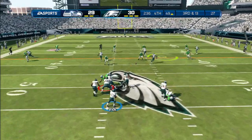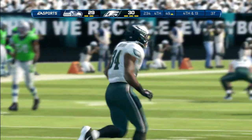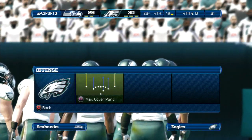Quarterback drops back, looking to the right side and throwing. No room to complete that one. That's a wonderful job that time by the secondary. Everybody's in position, nowhere for the quarterback to throw the football, and it leads to another incomplete pass.